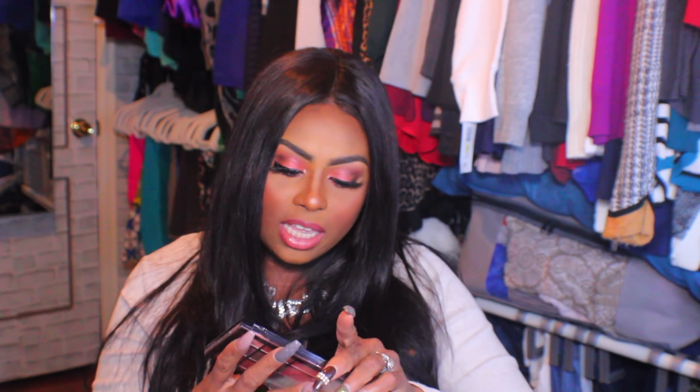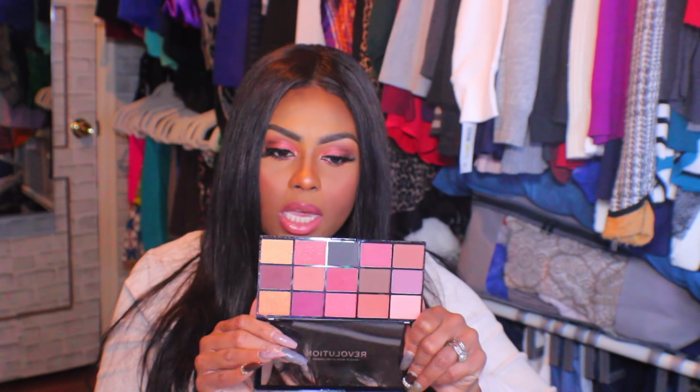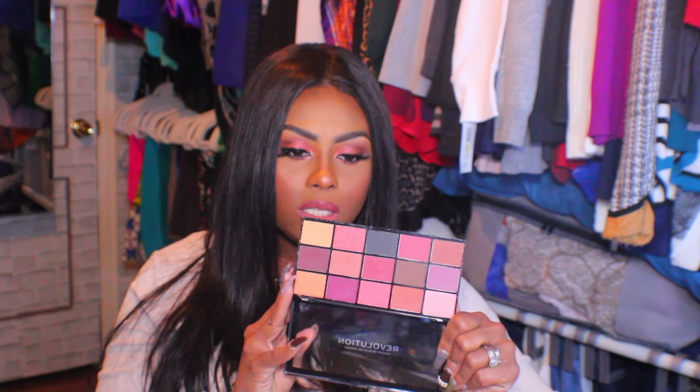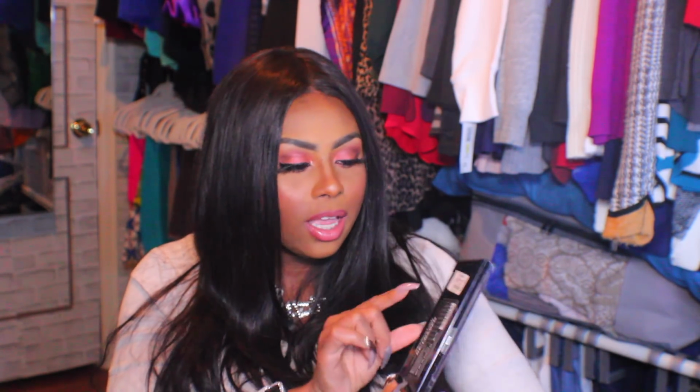Now this one is the Neutral 3. Again, this one is a little bit deeper than the first one. These shades are very beautiful. And they're just pinks, and they got this little pop right here of this like blue black. Love this. Love these palettes. Makeup Revolution. Got them from Marshalls. If I'm not mistaken, $3.99. Still got the tag on it.